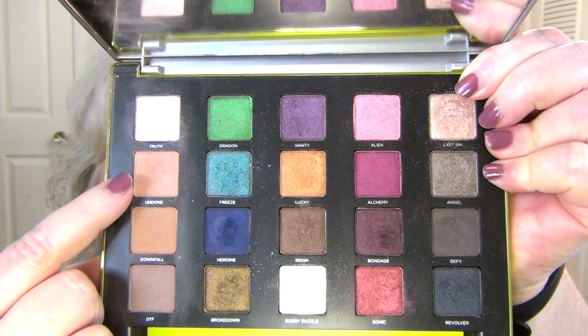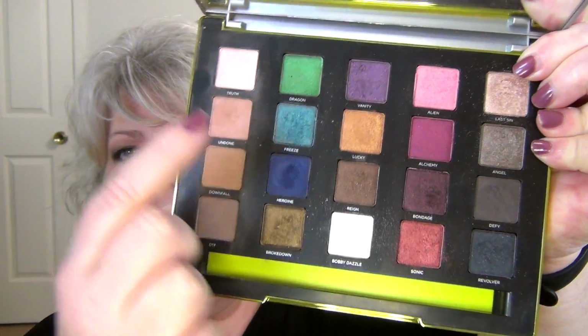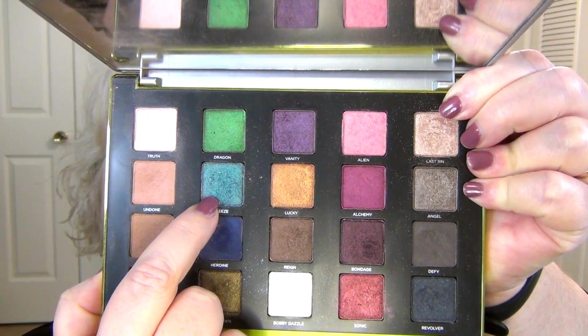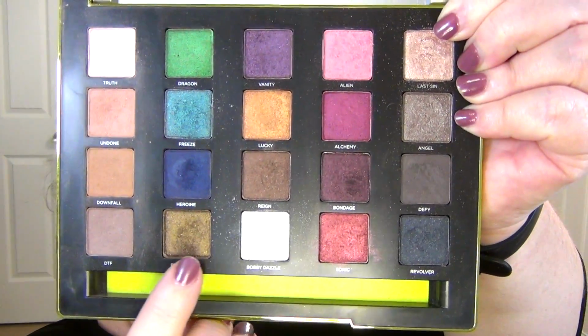So for today's look, let's see, how did I start this? I went in and used this shade as my transition, and this up under my brow bone. And then I went into this blue here and put that in the inner half to two-thirds of my lid, and then this in the outer corner of my lid, and then I did a little blending and just kind of softened it up. And I finished it with this darker brown up in my crease a little bit in the outer corner, just to give it a little more depth and definition, to balance out that blue.